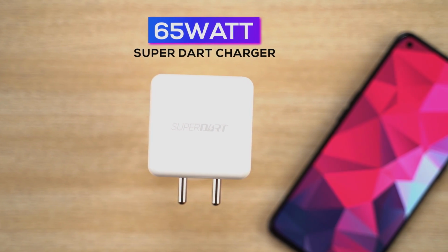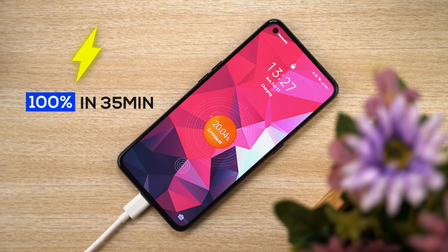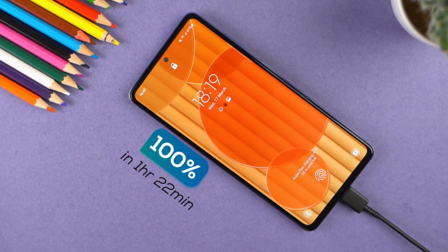With the bigger battery and 90Hz refresh rate, you will be able to get slightly better endurance with the A72. However, the Realme X7 Pro gets a much faster 65-watt fast charging that takes the battery from 0 to 100% in just 35 minutes, while Samsung's 25-watt charger requires more than twice the time to juice up. Since these two are premium mid-range phones, both of them also feature a stereo speaker setup with really good audio quality. However, the audio from the Realme X7 Pro sounds louder and fuller.